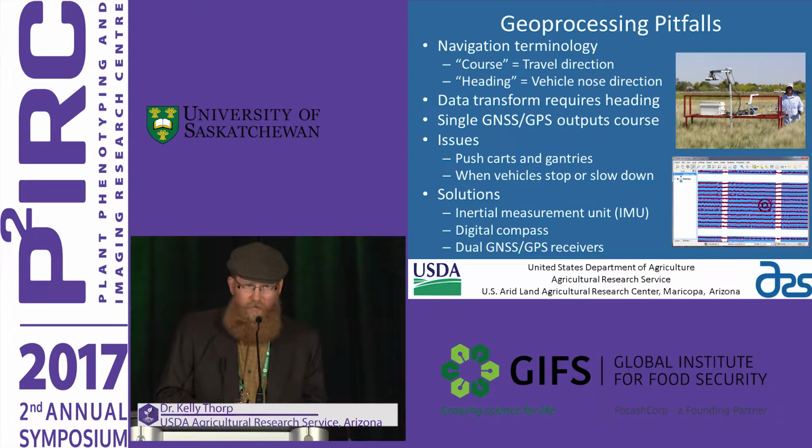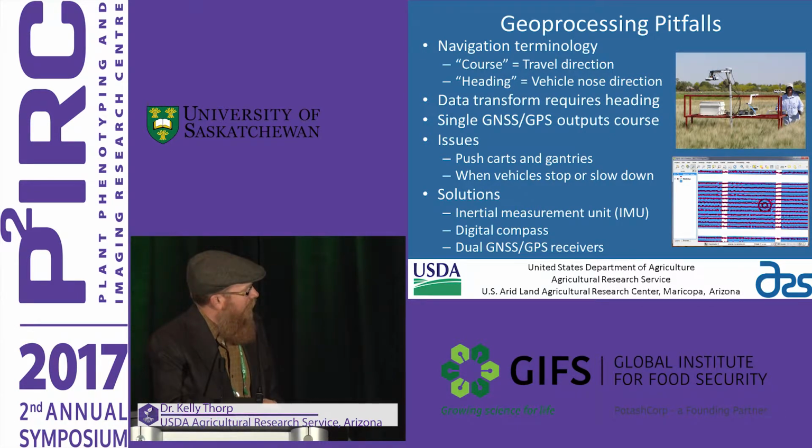So if you're using course from GPS to do the correction, you can in some cases, but there are some caveats. One issue is with our carts, sometimes we're pushing, sometimes we're pulling based on just practicality of the cart. And so in that case, you may be flipping your course on each pass through the field, whereas the heading of that vehicle would remain fixed. And another condition that we found early on is demonstrated here in this GIS map, where essentially what's happened here is the vehicle has come. This data was collected with 4 sensors along the boom of a tractor.